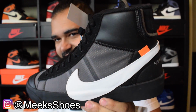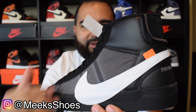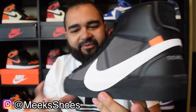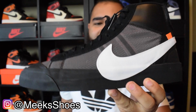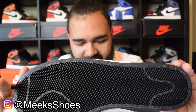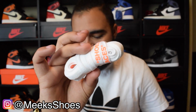Which, if I'm not mistaken, I don't know if it was like sample pairs of this, I saw in some pictures a reflection in the back, sort of like a 3M. So I'm not sure if these are different or maybe the light isn't just hitting it in the right areas, but I could have sworn that I saw 3M on the inside of this mesh over here, but that's totally okay. It's still an amazing shoe. You got the all black right there on the outsole. The extra laces with this one are white with orange text on it.